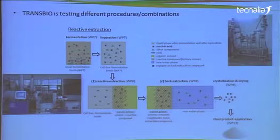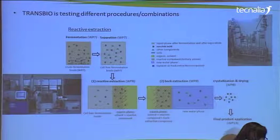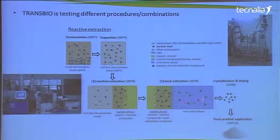So then you have your target product in the organic phase, but at the end you want to get it out of there again and you want to have it in a new water phase. So you need a mechanism in order to transfer the succinic acid into a new water phase. There are different methods available. One of them is a back extraction, using a back extraction compound, which is displacing the succinic acid from the acid-amine complex. And like this, it is transferred again into a new water phase. And then you usually have the final purification and crystallization, drying, and final product application steps.